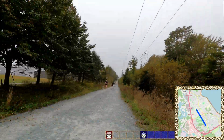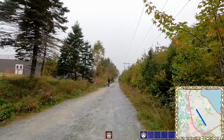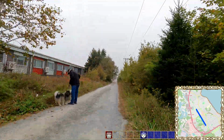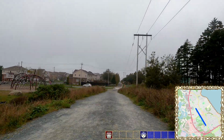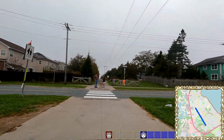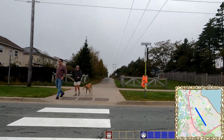The trail gets a lot of good use, but it does tend to skew a little bit more towards runners and walkers than cyclists. It's generally wide enough to accommodate everyone, though. Some of the major road crossings have been narrowed to slow the speed of approaching cars.